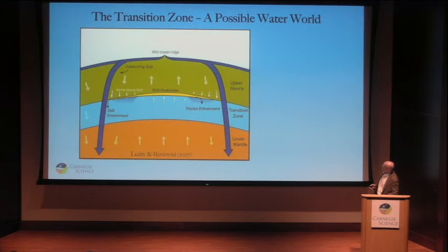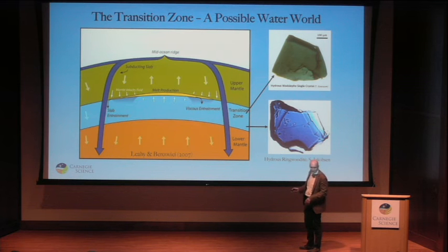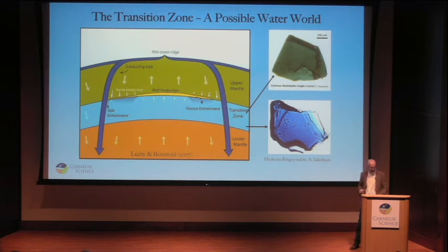Oh. Is that backwards? It is backwards. Yes, I was supposed to show this first. So, here is the transition zone, here is the potential reservoir, and here is the hydrous wadsleyite and hydrous ringwoodite. Showing you that it was blue wouldn't have made a lot of sense if you hadn't seen this first. Not sure how that happened.